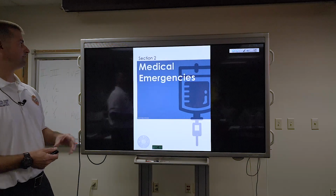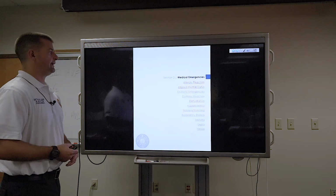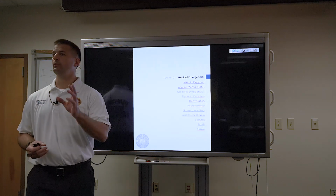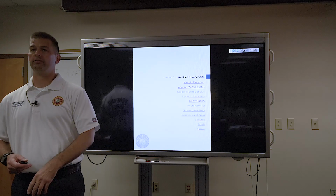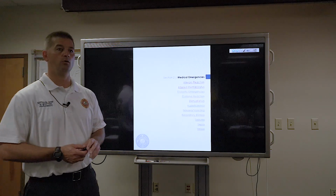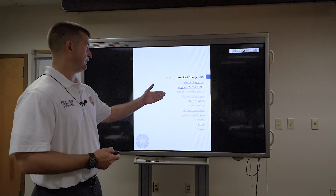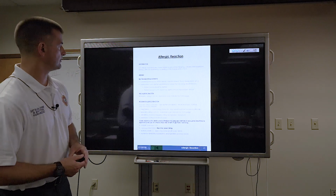Okay, so now we're going to be starting the medical emergencies. When you go into the real app, and when we say it's all hyperlinked, if you touch the different sections, it'll take you right to that section. So you wouldn't have to go through each section to find, say, dehydration. So let's start with allergic reactions.